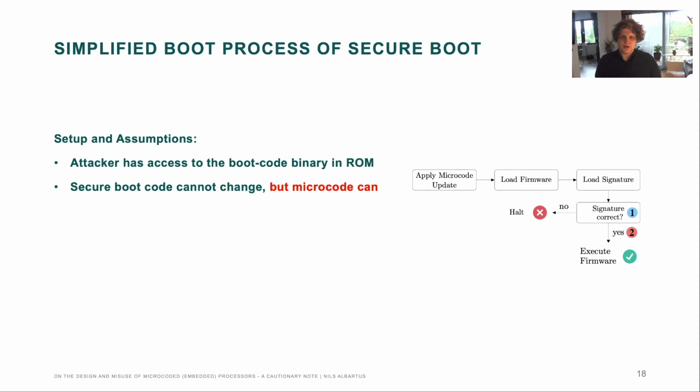The code that performs the secure boot process is usually stored in a static read-only memory. The ROM is often used to prevent tampering of the secure boot implementation. However, this means that the code cannot be changed or updated once it has been deployed. We assume that the attacker has access to the boot code binary, which he extracted from the ROM, and now wants to load his own malicious firmware, for which he is not able to generate a valid signature.